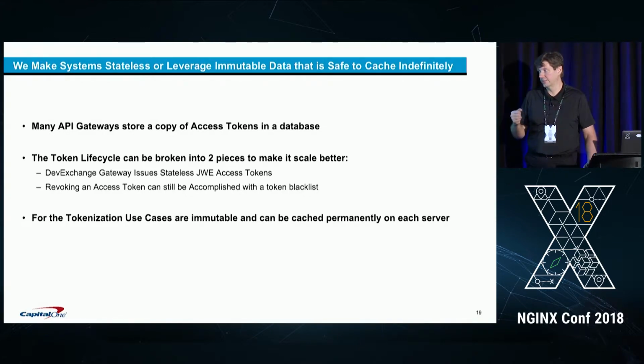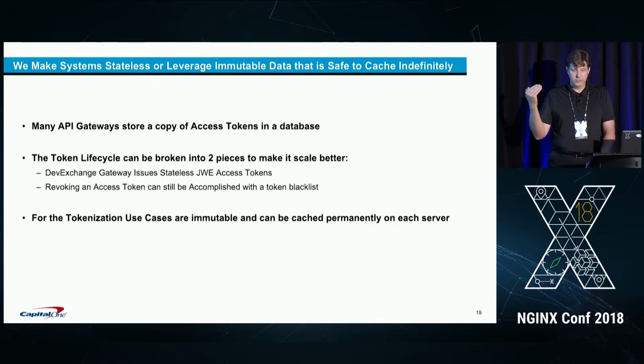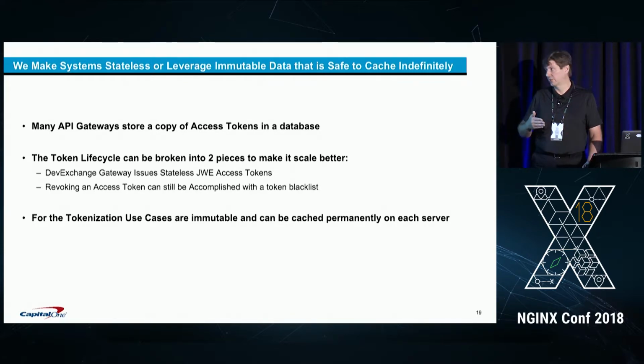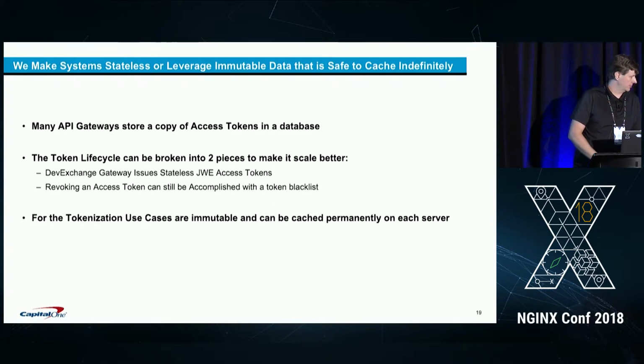So an example up here is, if we want to revoke a token, we just add that token to a blacklist. That's an immutable operation. Once you're added to a blacklist, you can't get off. And since we know the expiration of the token, we can always prune the list so it doesn't become infinitely large. So that's an example of how you can take something where you might be thinking to yourself, I need a relational database to manage this life cycle. Well, if you break it into smaller components, maybe you don't, and you can move on without managing heavy state.